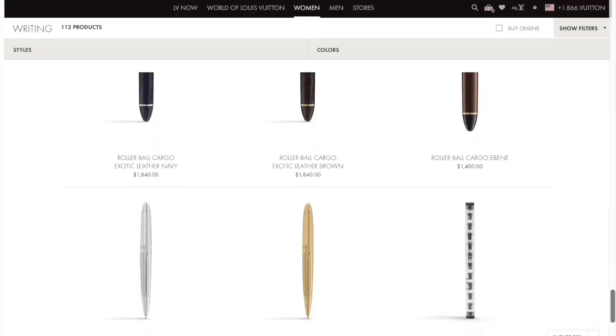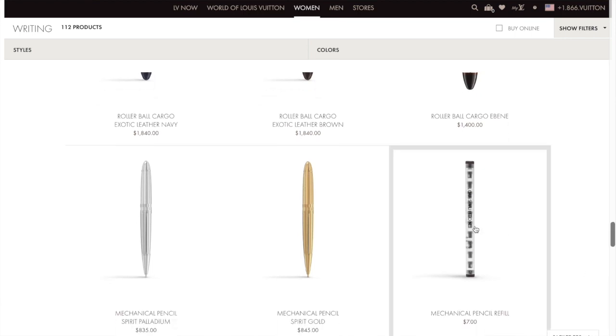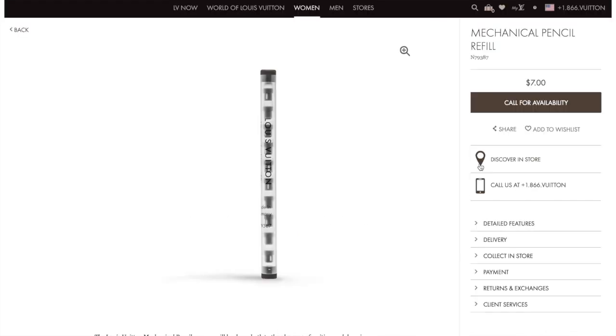The mechanical pencil refills were literally the cheapest thing I could find on Louis Vuitton that entire time I had looked, but of course they were sold out because they were so cheap, and I guess people just wanted to buy something from Louis Vuitton to buy it. I don't know. Probably wouldn't have wanted that anyway. I wouldn't have wanted to pay $7 for mechanical pencil refills when I can get some from Target for like 99 cents. I'm kind of glad that was sold out.